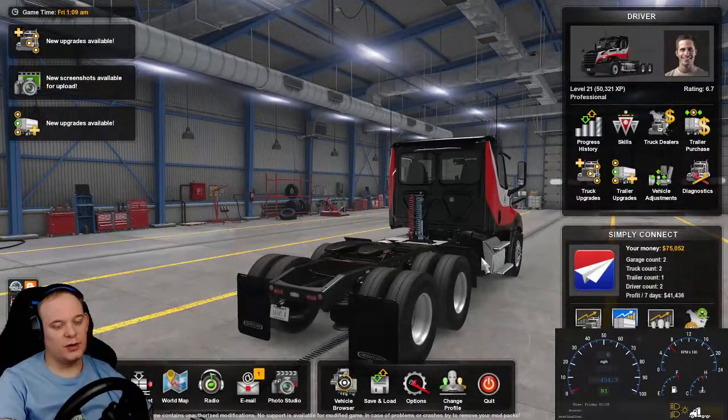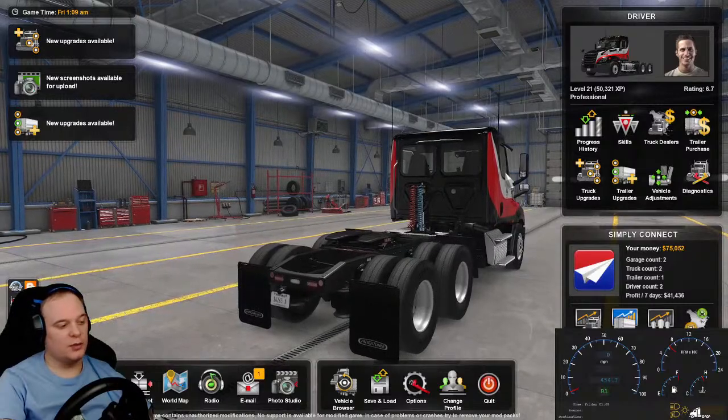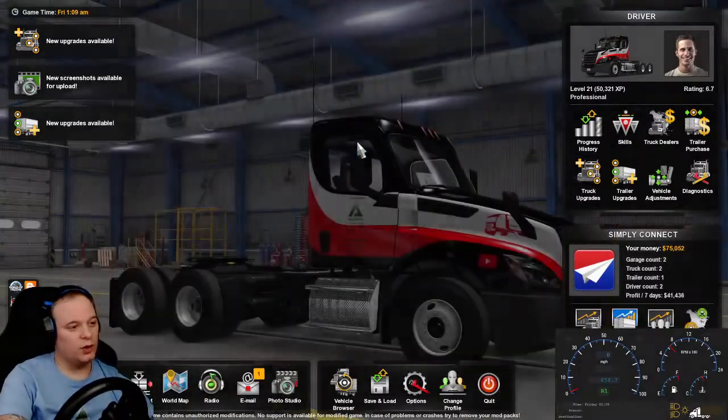Okay, so yeah, look, guys, that's what I'm gonna call it a day here for tonight. But look, there we go. There's the new truck in the company. If any of you guys want to come join the VTC, you are more than welcome.